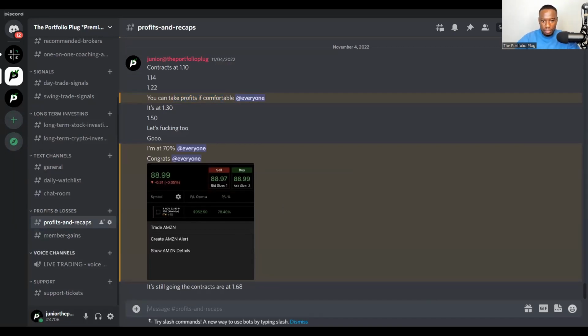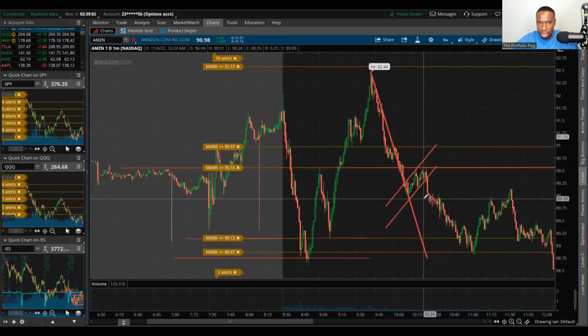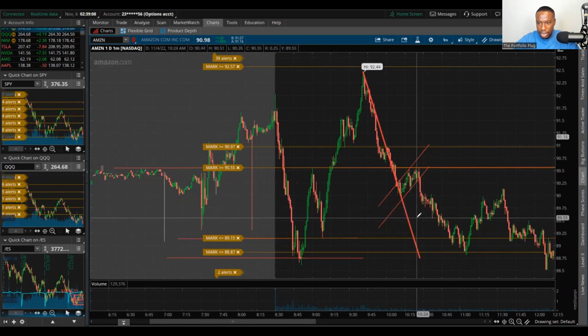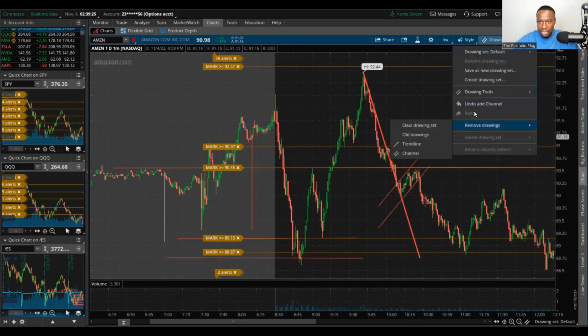So I'm going to pull up so you can see exactly what I'm talking about. So let's take a look. You'll see, look at the targets. You see that? Perfect. Right there. This was the target, $89.15. And then the second target was $88.76. It's amazing. Look at that. It did exactly what I thought it would have done. And that's why this is one of my favorite patterns to use.